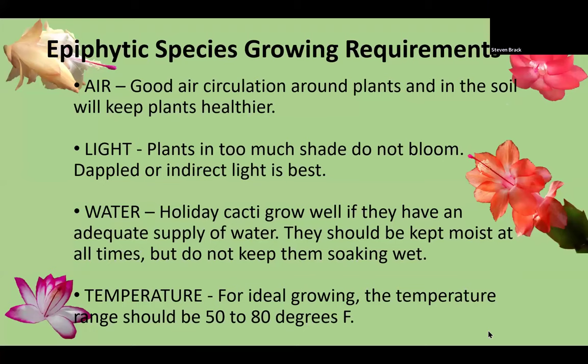Some growing requirements, and these are all things to keep in mind if you're growing them yourself. They need good air circulation around the plant. I was talking earlier about the fact that if you have it too near your heat register in the house, it can dry them out a lot faster over the winter months. So maybe move it to a cooler spot in the room if it's looking like it's not doing so well. They need good light; dappled or indirect light is best. In the house I'm currently in, I have several skylights, and they do wonderfully in the diffused light from the skylights.